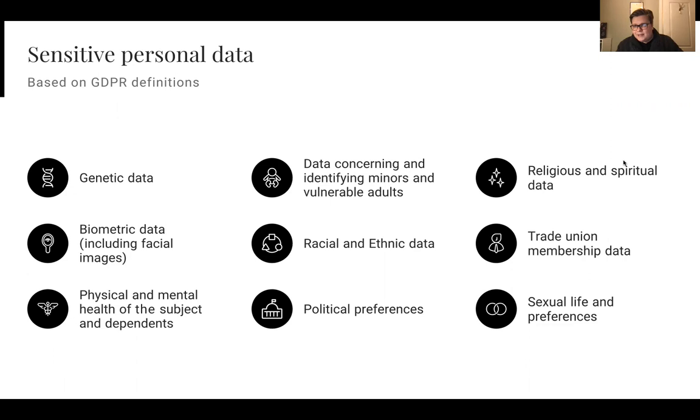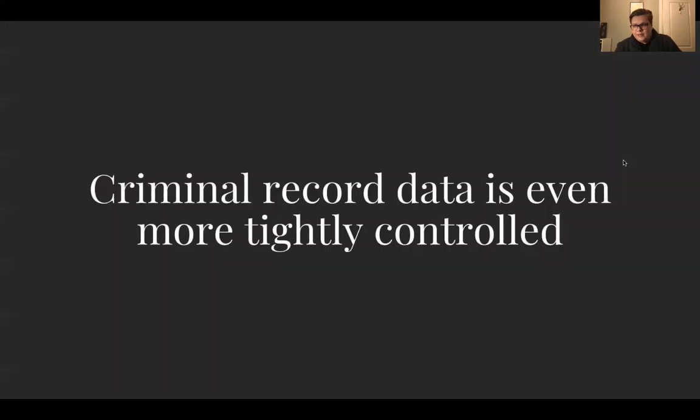And increasingly, even though gender is considered personal to some extent and sometimes general, especially recently, given directions in terms of changes in gender and gender self-identification, it can be considered something sensitive. Effectively, sensitive data is anything that, if it's leaked, could cause physical or mental harm, shame, or any kind of financial or reputational damage to the person it's about. And even more so, I don't know anyone is, but I'll just say criminal record data is even more tightly controlled and needs licenses from a European government to handle any of that.